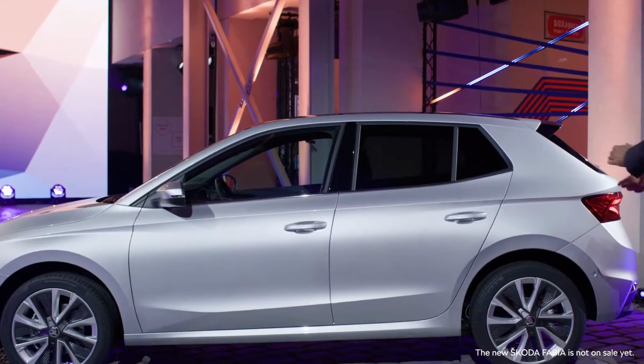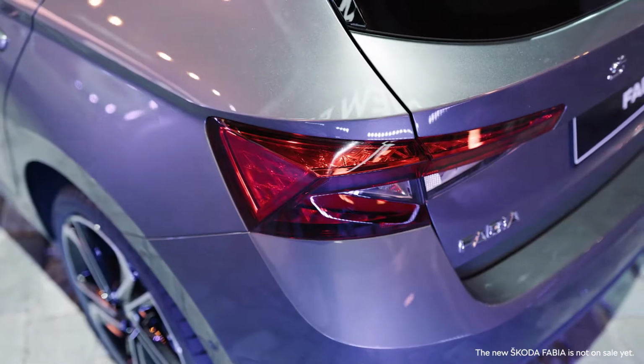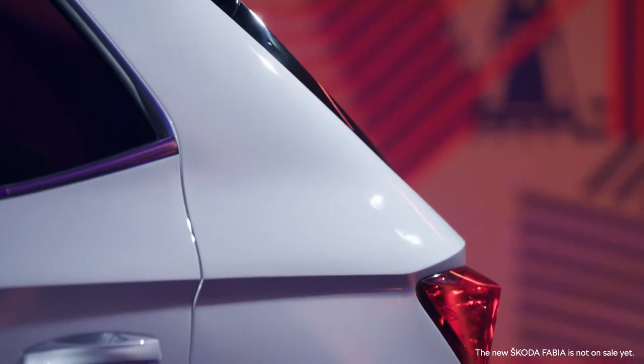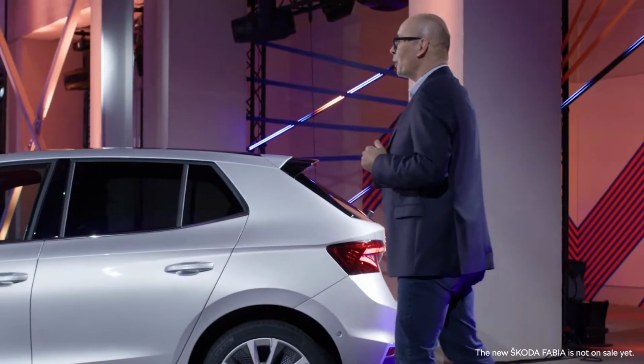Now to the back of the all-new Skoda Fabia, very sculptured, giving the car a nice stance, also a very long, nice rear spoiler, and of course a very sculptured bumper area. That's the exterior of the all-new Skoda Fabia, and I hand over to my colleagues Peter Oller and Katka Vranova.